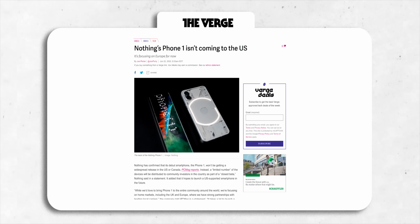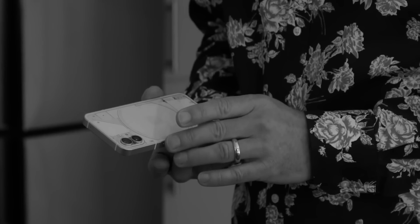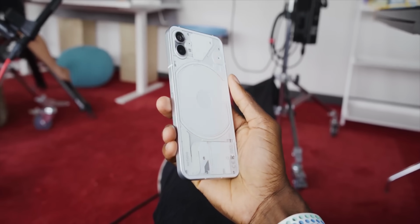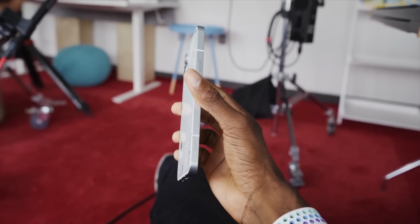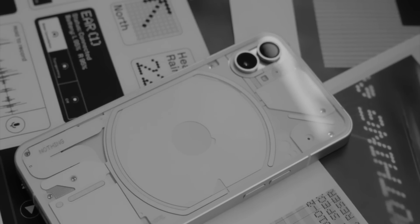Now what's also weird is that the company has decided not to sell this phone in the United States for now, and it's due to the fact that the company has yet to figure out how they need to support the country's cellular technologies, carrier partnerships and local regulations. So even if you buy it in the US, it's not gonna get any cellular coverage. But the company did mention that they have plans to launch the phone in the US in the future.